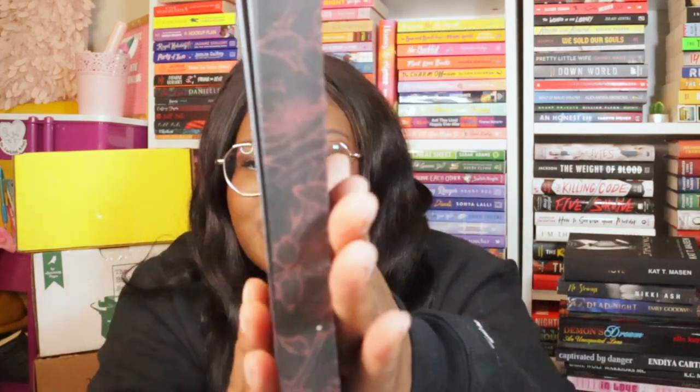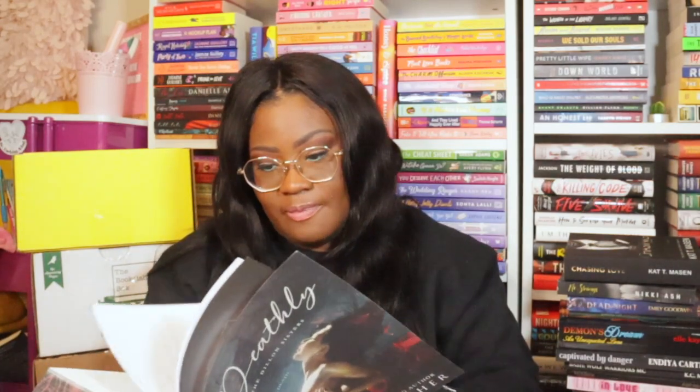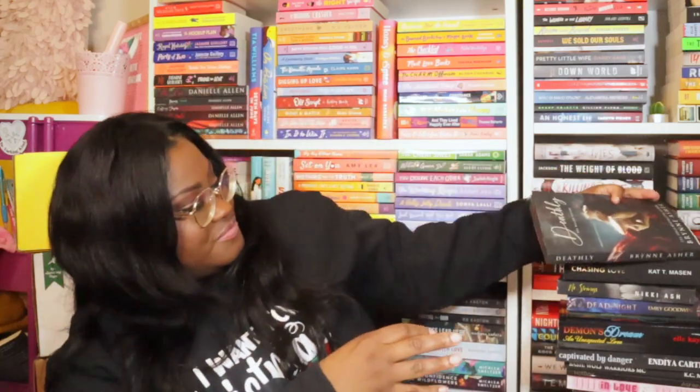Oh, look at this, it has sprayed edges. I'm shocked. Okay, nothing else has it though. Okay, and it has a signed book plate. This is pretty cool. Let's see. I just love when the first page is a picture. I like that. And it's nice and floppy too. This is really cool. Okay. We have another little promotional thing. Alright, so we have another book.